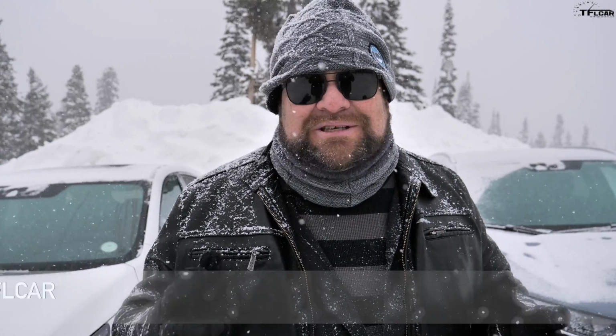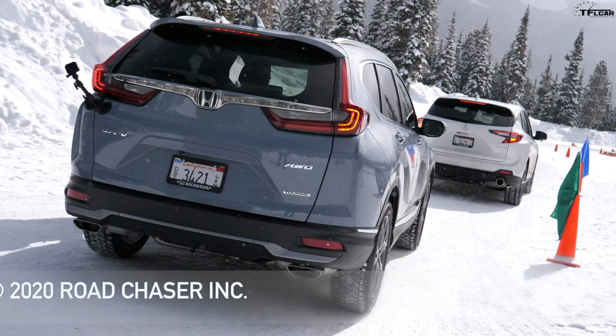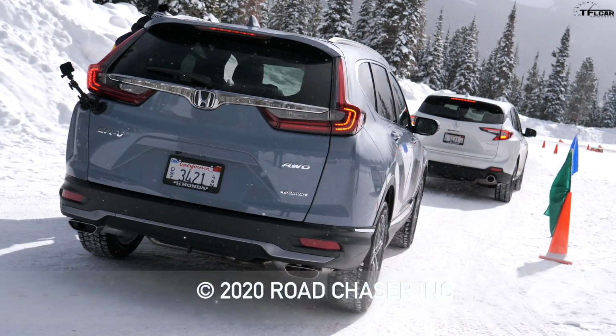Well guys, the snow is intensifying and that brings an end to this fun day, but I had a great time testing out these vehicles and both did very well in the snow.